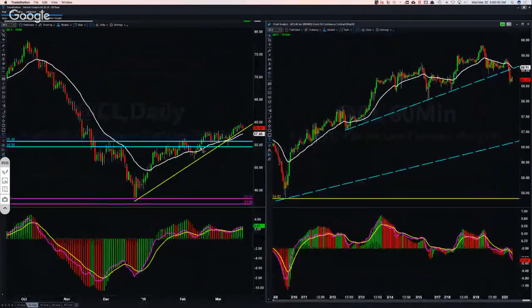Let's take a look at crude oil, and crude has pulled back right to our trend line. We've had this uptrend line for a while now, and every pullback to the line has been an opportunity to enter into a long or add to longs, and that is continuing right now. Nothing has changed. The uptrend is still intact. We're making higher highs and higher lows. We are riding the trend line.